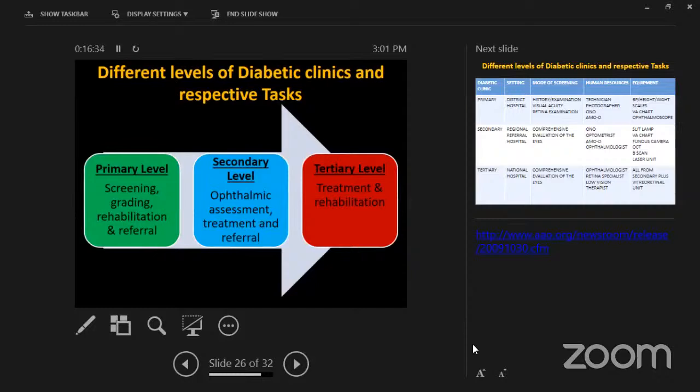At a secondary level, you need to have a comprehensive ophthalmic unit that does the complete treatment for diabetic retinopathy. If there are extra things that need to be done, such as vitreoretinal surgery, which can be found at the tertiary level, then they can be referred to the tertiary center.